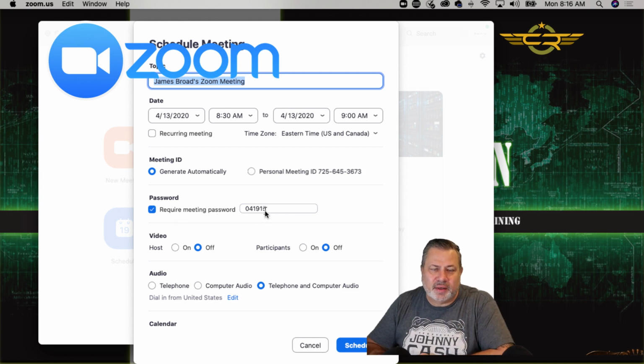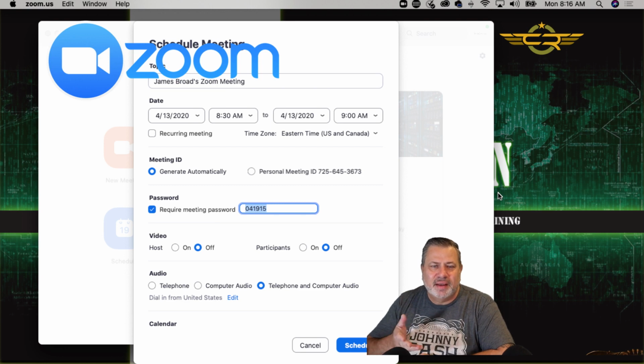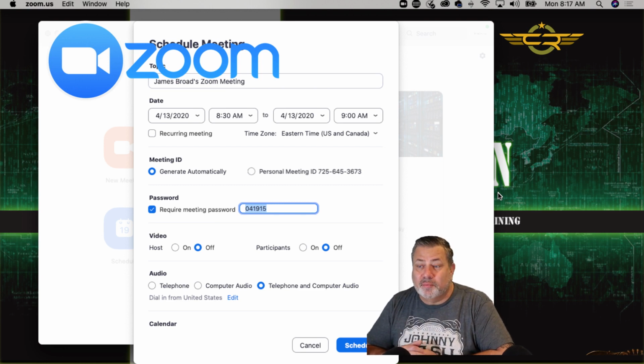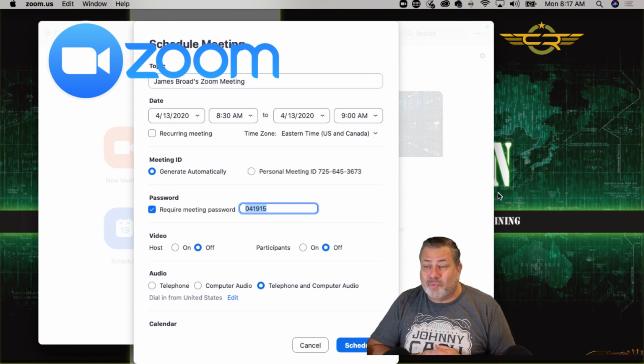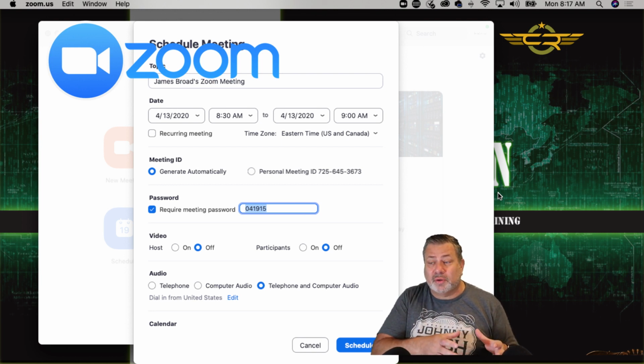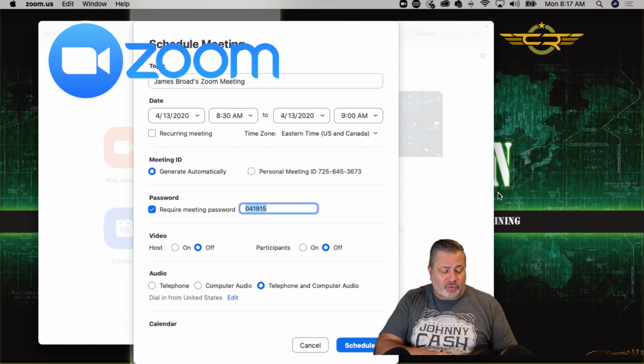The next thing we're going to want to do is require a meeting password. And by default, if you don't go in and change any of the admin settings, it's going to be this 6-character numeric password. Well, we can always go in and change that. And what we want to change it to is a strong password. It can be 10 characters, and it can be uppercase letters, lowercase letters, numbers, and special characters. And that's what we want to do. I'll make a random one.